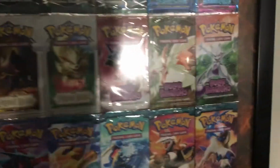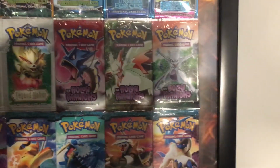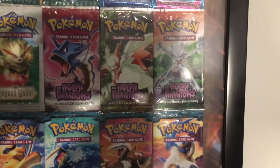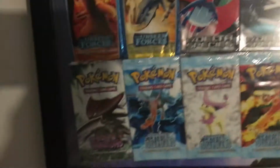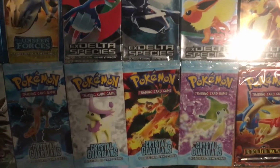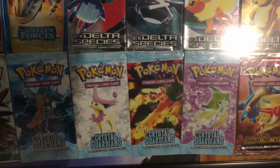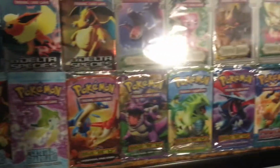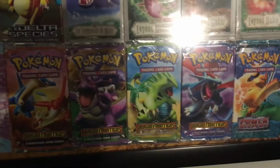Holon Phantoms, what can I say? It's the same as Legend Maker. I didn't really collect them, but it also had beautiful cards. I got those all in the same run. Crystal Guardians, I somewhat got into collecting again. Crystal Guardians was a nice set. I liked it. And oh yeah, I also got all those in the same run too.